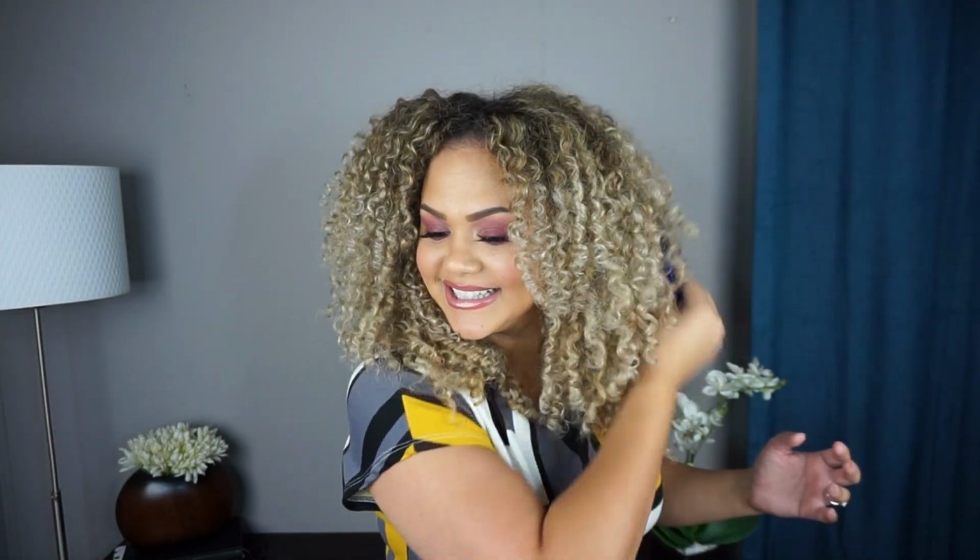How's it look? How's it look? Hey! I'm feeling a little brave. All right. You know what's something else that I noticed? I feel like it looks a little bit shorter. What do you guys think? I'm not sure. But it could be because of the volume, so it's kind of lifted and out. What do you guys think? Do you think it looks a little bit shorter?